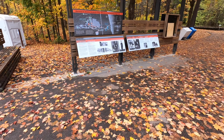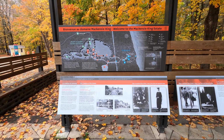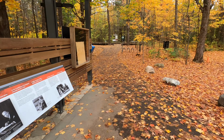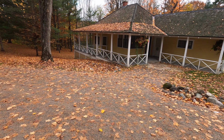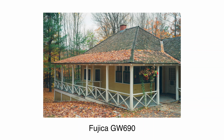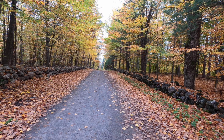Then I drove to Mackenzie Estate, which used to be the residence of Mackenzie King, the former Prime Minister of Canada in the 20s and 30s. I have another video about photographing this spot on Lomo Purple. First, I used the Fujica to grab this shot. And here, another shot with Fujica.